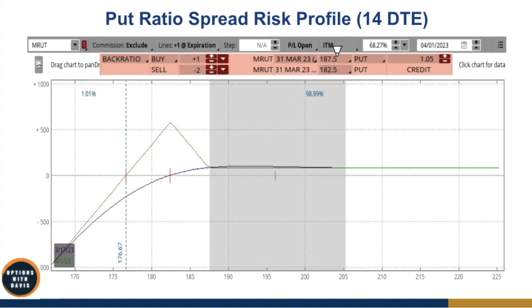As you can see, this is the risk profile at 14 days to expiration. This spread initially started around 45 days to expiration, so 31 days have passed, but there is still not much movement in this profit zone. You can see that the profit zone down here has not reached anywhere close to this green line, which is the profit you stand to make at expiration.